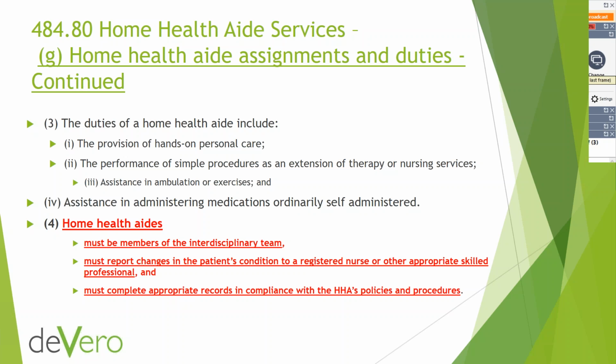The home health aides, underneath assignment and duties, must be members of the interdisciplinary team. So again, we don't want the clinicians going out, running about, providing care, not reporting back to anybody. The CMS's focus is that you have an interdisciplinary team that meets and coordinates care of the patient. Home health aides must be part of that team. They must report changes to the patient's condition to the registered nurse or the appropriate skilled professional, PT, OT, or speech, and they must complete appropriate records in compliance with the home health aide's policies and procedures.